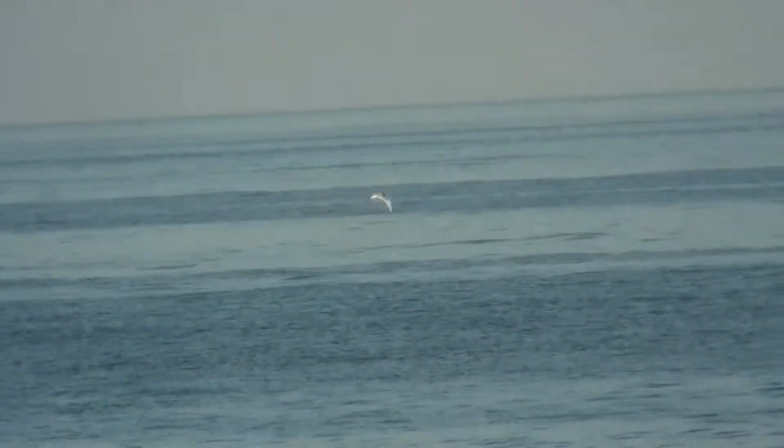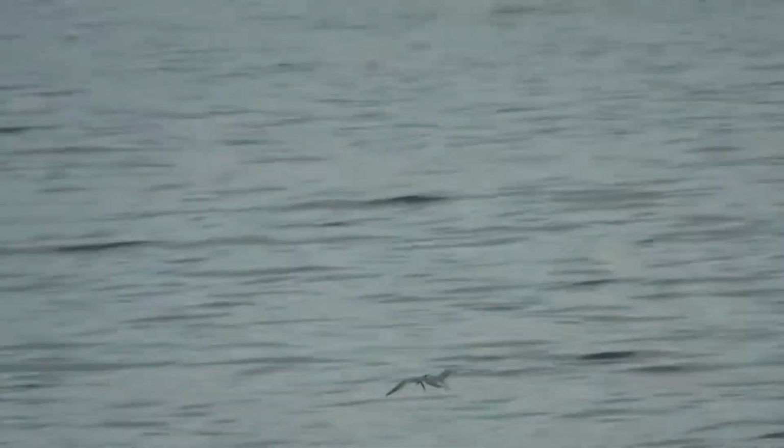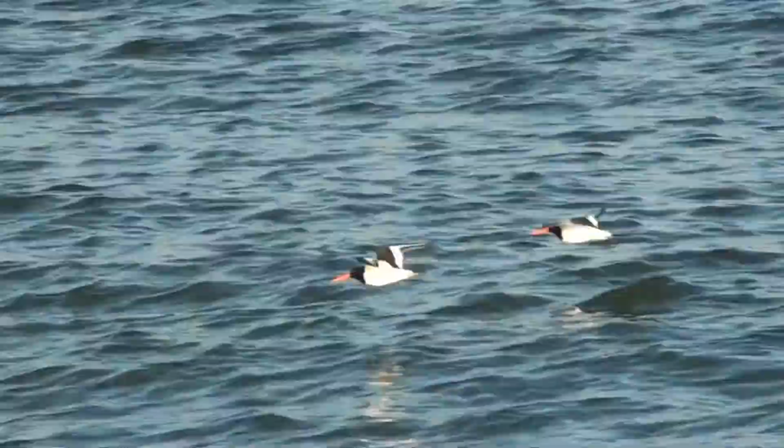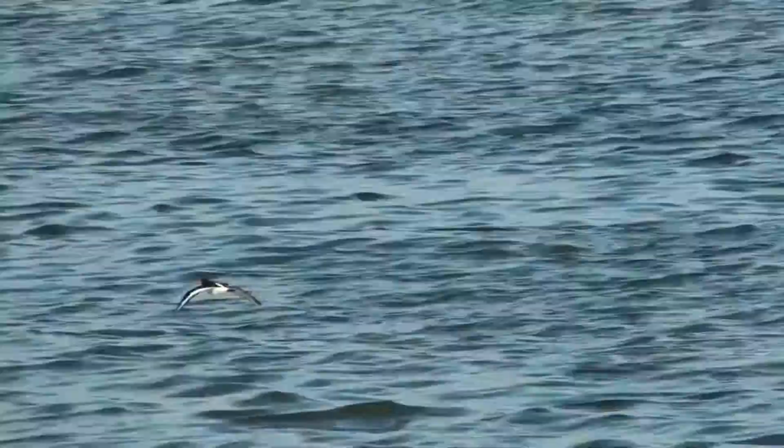And if you look carefully, you can even see a small white baitfish flapping around in this bird's mouth as it flies off. This tern flying with his catch in his mouth looked like he wanted to share it with possibly a mate, and then thought better of it and flew off and kept that little fish to himself. Also flying past were little groups of oystercatchers moving up and down the beach.